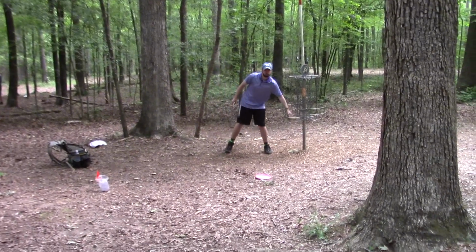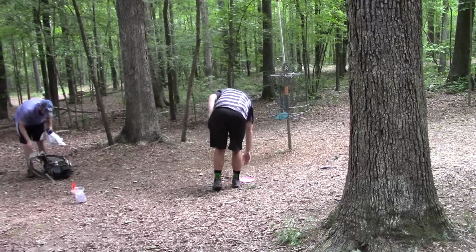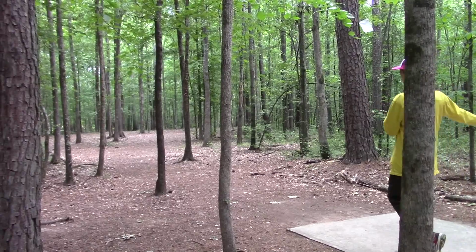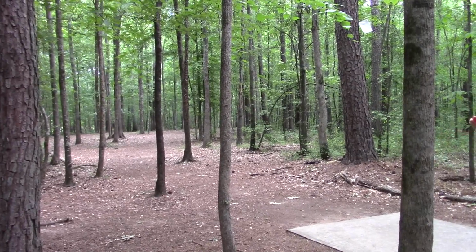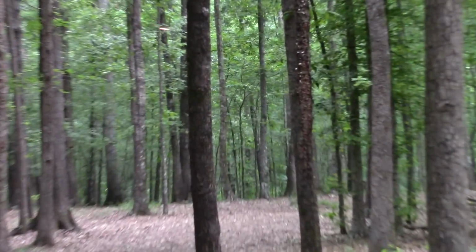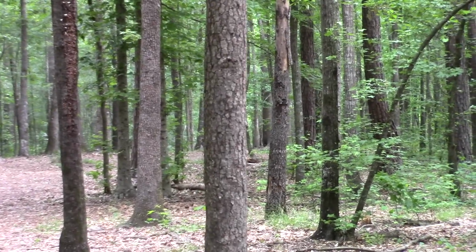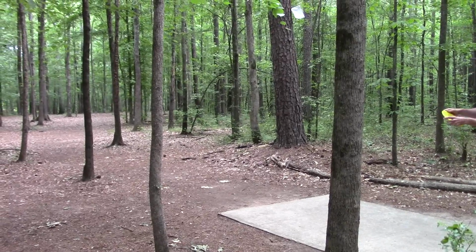So JP Moseley is one of my favorite courses in Georgia. It's got one of the best mixes of hole types that you'll see. So we're starting out here in the woods. The shortest of the holes are also these wood holes. This is hole number 4, and it's a really weird hole. It's a really hard right turn.